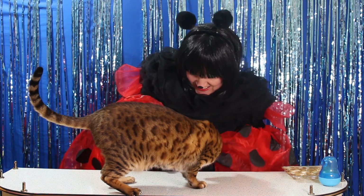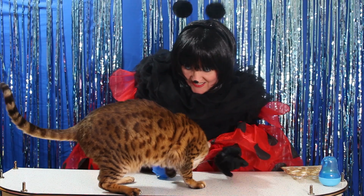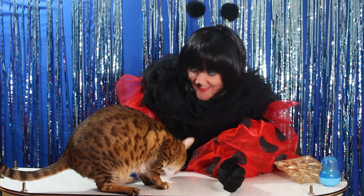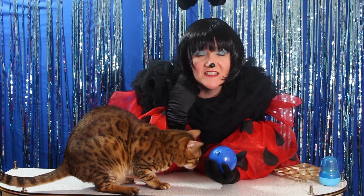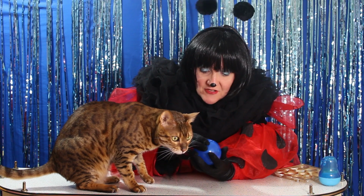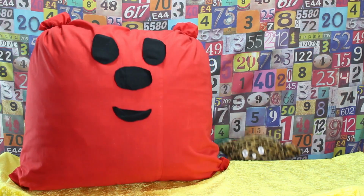Also he can get his claws in the holes, so sometimes he grabs it and throws it in the air. Now I think two fell out that time. So this is a really fun way of him having treats. They're part of his meal, so they're not extra because we don't want him to put on weight. And obviously he's having fun while doing it as well. I love treats. Me too.